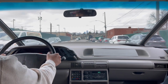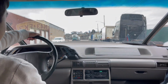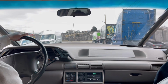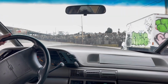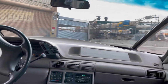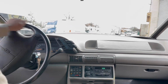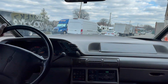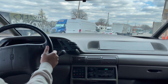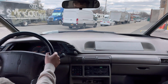I mean, 0 to 60 does take a while, but I enjoy every minute of it. It's really, really fun, despite being slow, which I guess you could say about a lot of 90s cars. And there you go, that concludes the test drive and the review of the 1994 Oldsmobile Silhouette. This is the top of the line, the 3800. This was the luxurious minivan you could get in 1994.